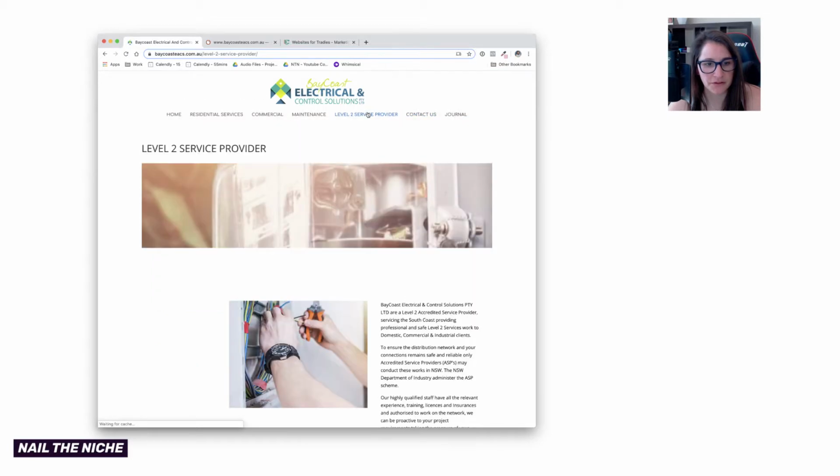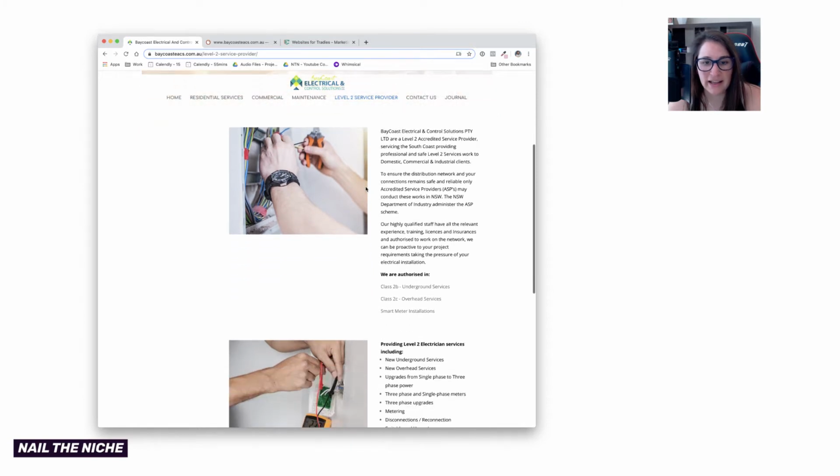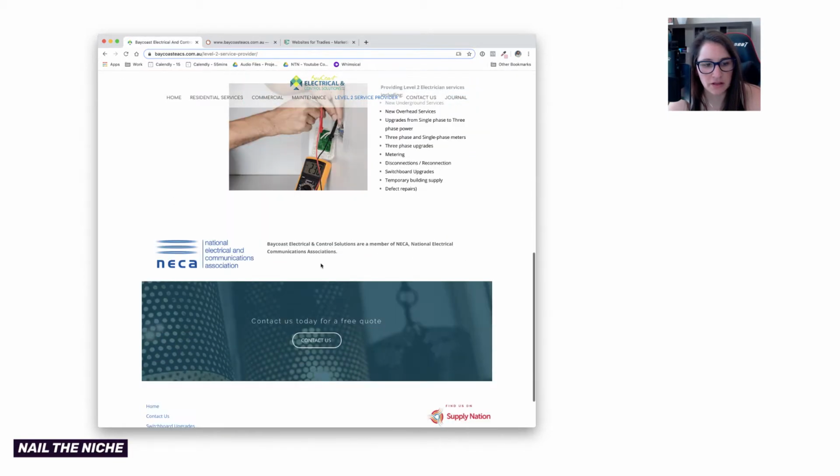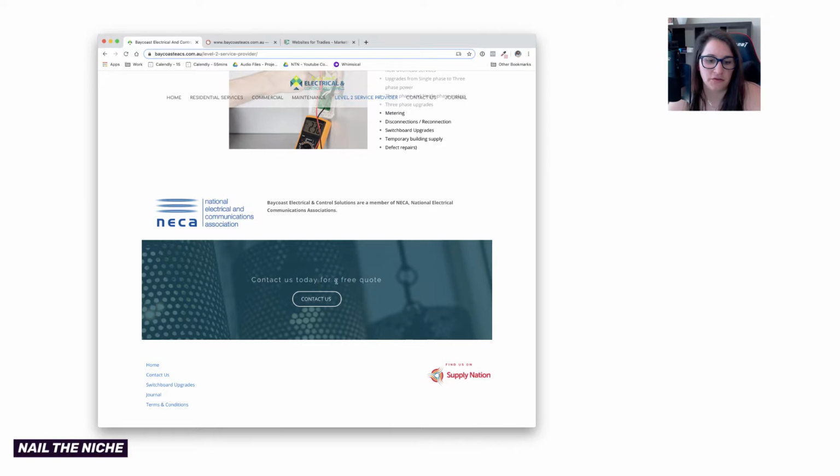So if I go into the site, and again, these banners are really pretty, I guess. I need a banner on every page, but they're just taking up real estate. And now the content's all the way down here, and it's just kind of so slim. There's so much more space on this page, but we're only using that area for content. It seems like there's something else going on here, but it's just not working. Two photos, which is good. The fact that you're a Nika member, part of that group, that should be on the homepage as well. And then you just got contact us for a free quote.